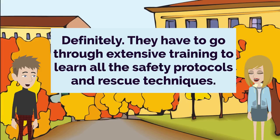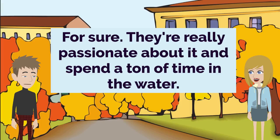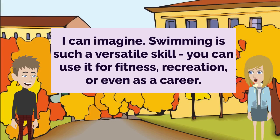Definitely. They have to go through extensive training to learn all the safety protocols and rescue techniques. I bet that takes a lot of dedication and hard work. Swimming must be a big part of their lives. For sure. They're really passionate about it and spend a ton of time in the water. I can imagine. Swimming is such a versatile skill, you can use it for fitness, recreation, or even as a career.